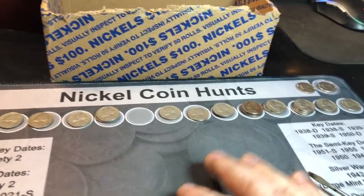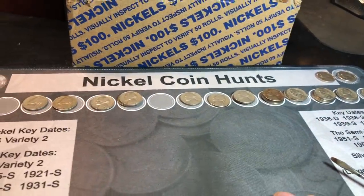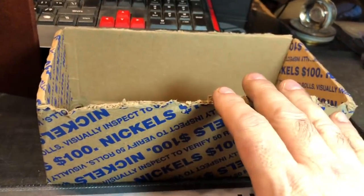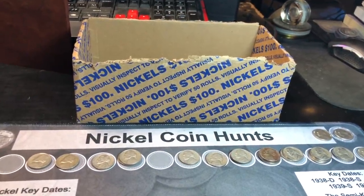Again, this is a 2-box hunt. Nothing here will go in the album as far as filling a spot. Might be an upgrade. We'll check that at the end of the video. Let me go and remove this box, get the other one up here, and do a live opening on it next, and see if we have any enders.